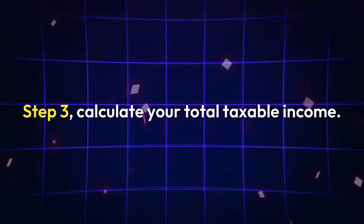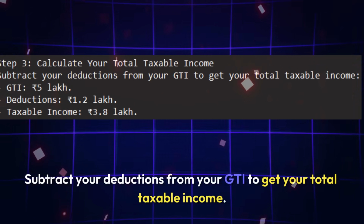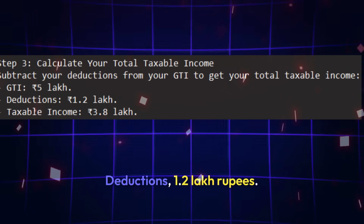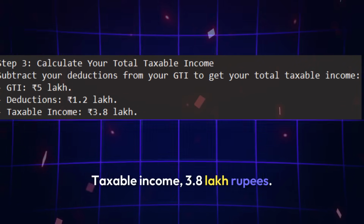Step 3. Calculate your total taxable income. Subtract your deductions from your GTI to get your total taxable income. GTI, 5 lakh rupees. Deductions, 1.2 lakh rupees. Taxable income, 3.8 lakh rupees.